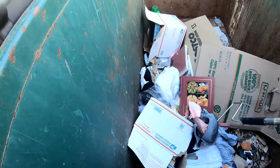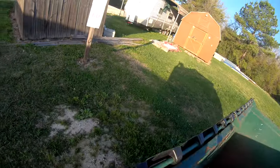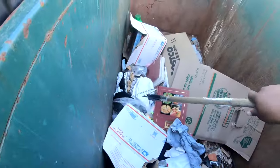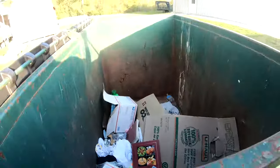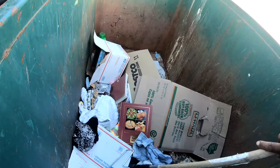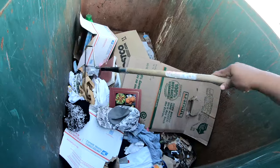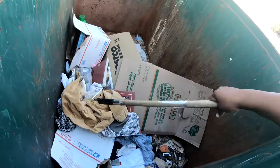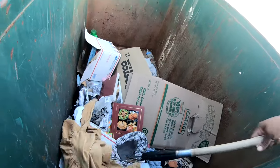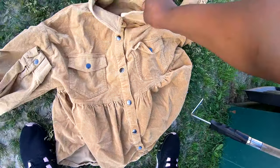All right, y'all. There's Robert here. That one looks like a decent size. Decent bra. That one's a nice one. A hat. That's some corduroys. Is that a dress? A jacket? Ooh, that's kind of cute.